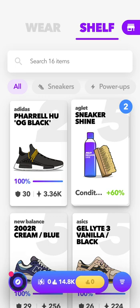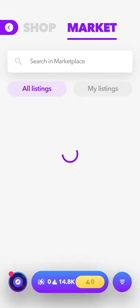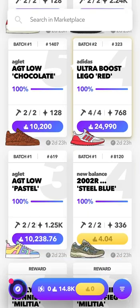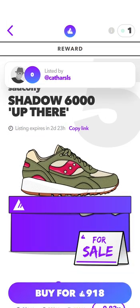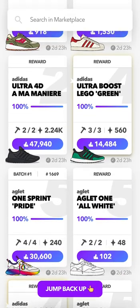Now let me say I want to buy another Aglet sneaker. What I normally do is, let me go to the shop, let me go to the market. I prefer to buy my NFT sneakers in the market. So what I will do is search for ones that are cheap, the ones that are not that costly. Let me, for demonstration purposes, just click on this. No, I don't like this shoe.